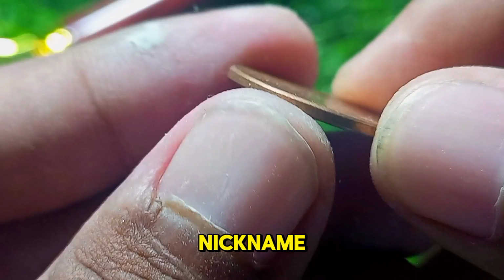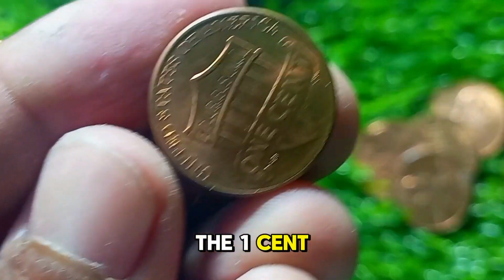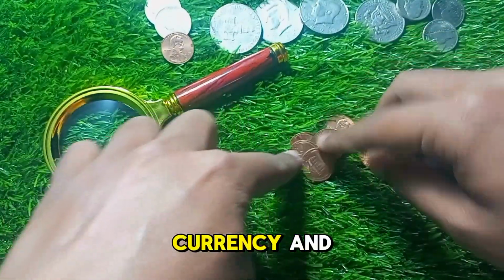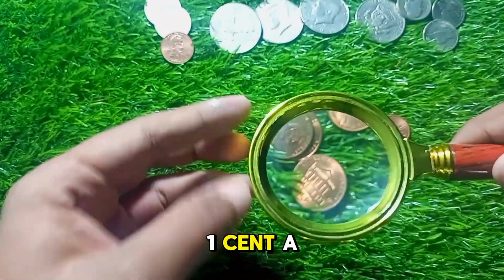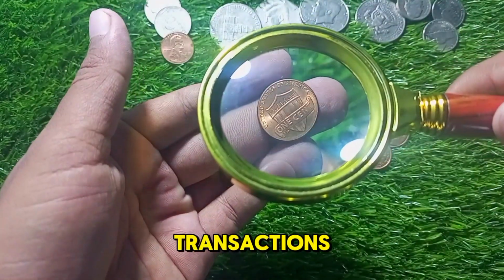The penny's nickname comes from British influence. While its official name is the 1-cent coin, Americans adopted the term penny from British currency, and the name stuck. However, its value has remained 1 cent, a small denomination that has played a big role in everyday transactions.